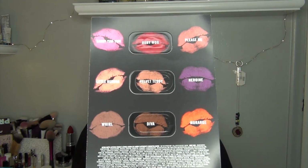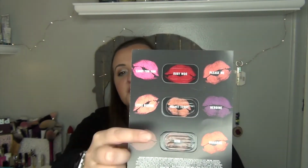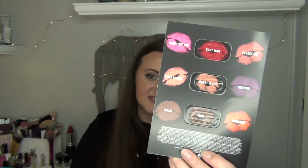Finally, I have a lip sampler from MAC. I have these shades Ruby Woo, Velvet Teddy, and Diva. The only one I don't personally have is Diva on here, but I figured I might as well test these out, see what I think. I already know I love these two, but I want to try out this one and see what I think. But yeah. Anyways, that is everything for my Monochromatic Project Pan update.